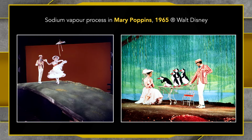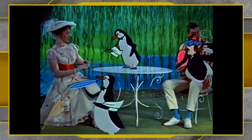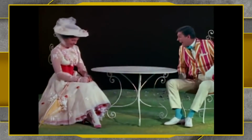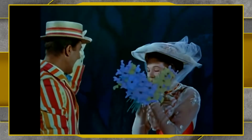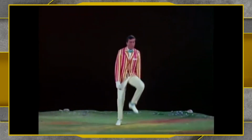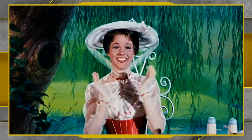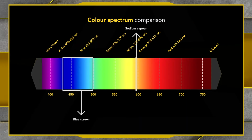In simple terms, the set was lit by sodium vapor lights, and the actors were filmed in front of a white screen. Then, the lights fell neatly into a chromatic notch between the various color sensitivity layers of the film, so that the odd yellow color does not register on the red, green, or blue layers. We can see the color spectrum is narrower for the sodium vapor colors.